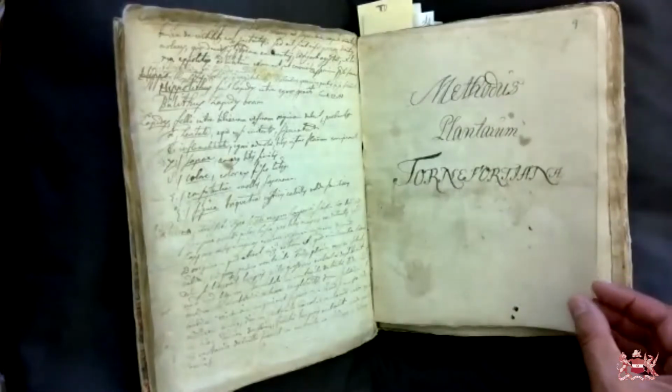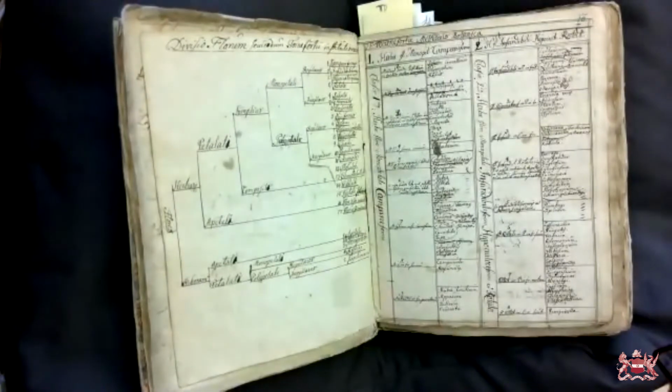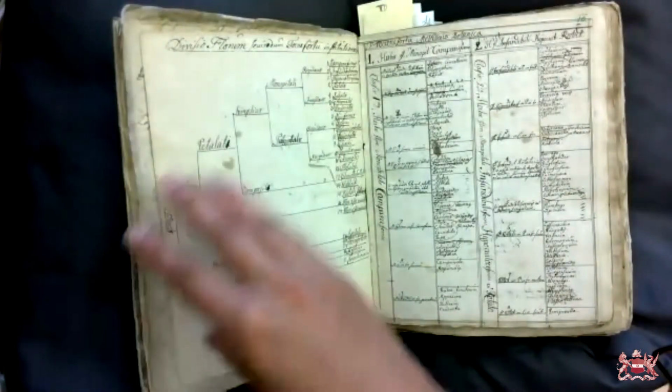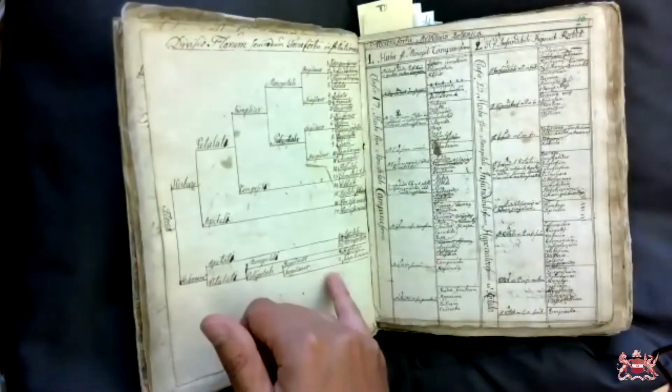And you'll see that the way he's laid out the information is very similar to the way he would print and lay out the information in the future Systema Naturae. So the main tenets of the classification of Tournefort, the main classes, are explained through a diagram at the beginning. And here we have all the classes from Tournefort.